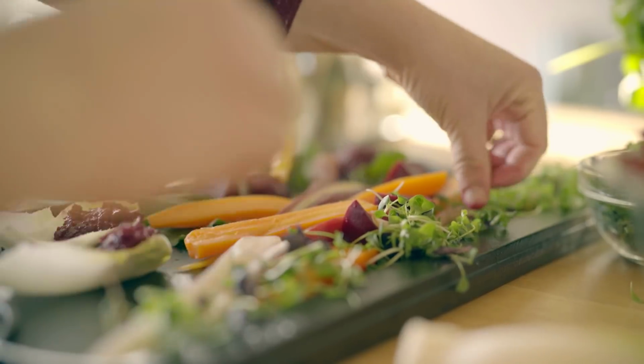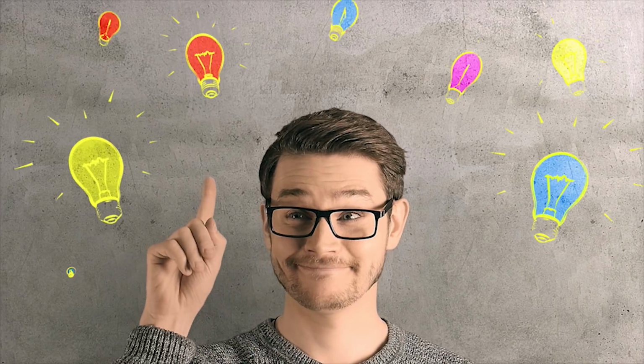There are so many imaginative and fun ways you can preserve ingredients before they go to waste. From veggies to herbs, with a little bit of creativity, you'll have a pantry stocked with snacks that will last you.